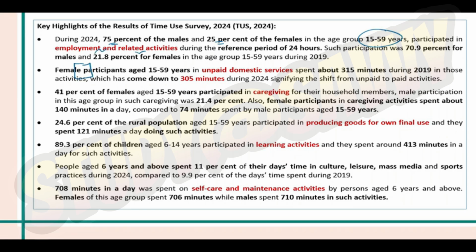Talking about female participants in the age group of 15 to 59, they spent around 305 minutes in unpaid domestic work services. Now, 41% of the females in the age group of 15 to 59 have participated in the caregiving of their household members. And when we talk about the male participation in caregiving, it was 21.4%. In terms of time, it is 140 minutes which is spent by the female participant, and when we talk about the male participant, it was 74 minutes only.